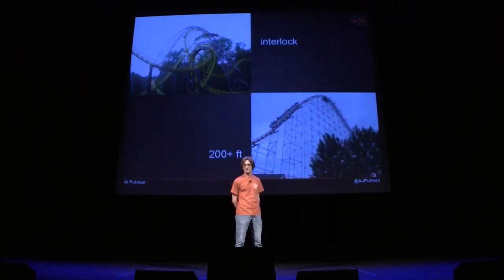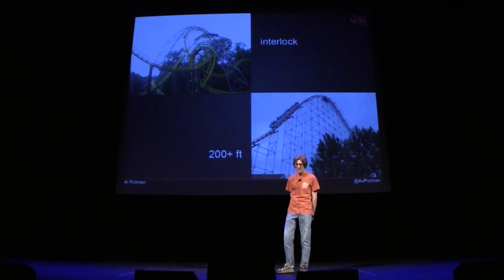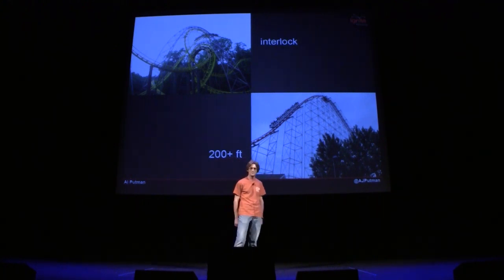Steel coasters are good too. Here are a couple of landmarks. Loch Ness Monster has interlocking loops. And Magnum was the first coaster to break the 200-foot high barrier.